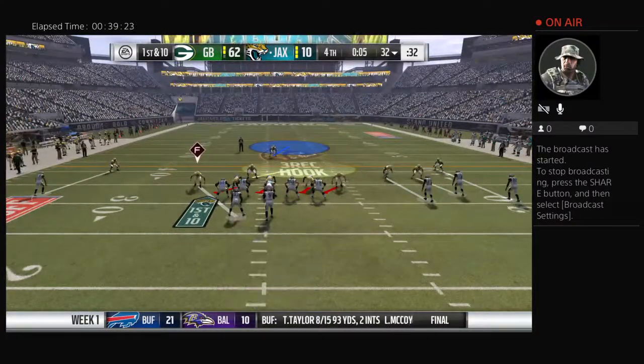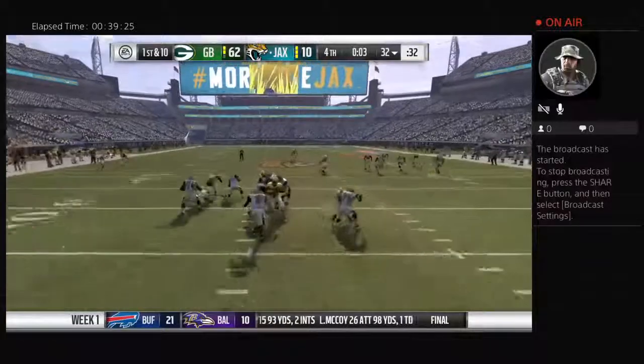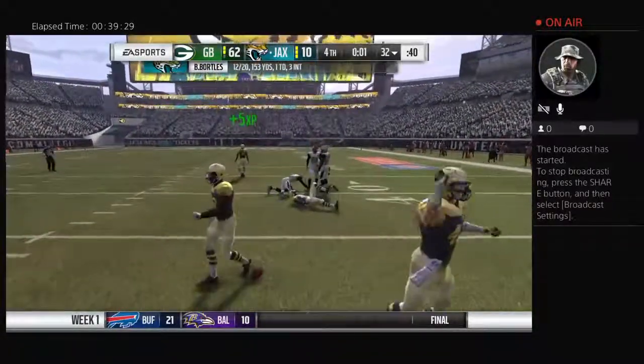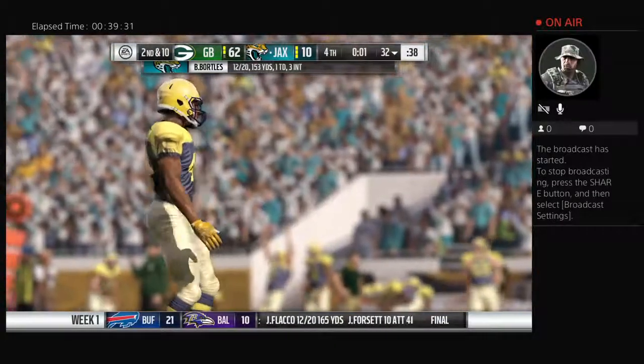Green, 90. One final try now for Bortles. And this will be incomplete. 1 second left to go.